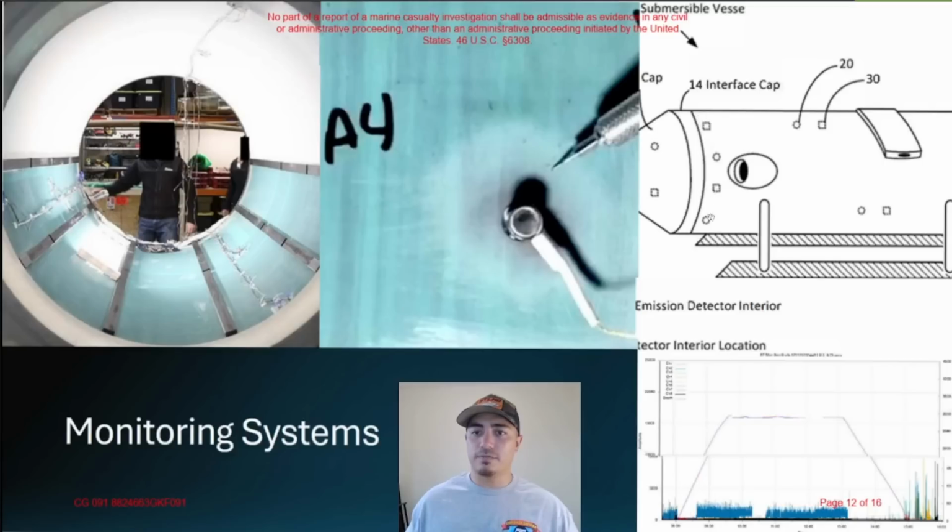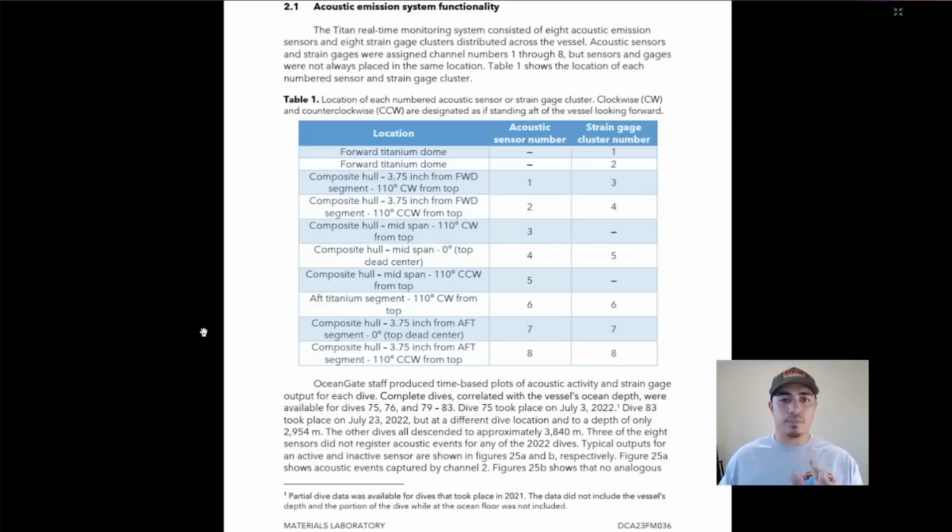They had them set here a few inches inside of each end of the hull. They had them on each dome as well. And then they had them in numerous locations throughout the hull. This is going to get a little bit confusing, but just stick with me. As I mentioned, there's 8 different locations for these strain gauges. Not only did they have acoustic sensors that can pick up sound, but they also had strain gauges. Essentially, if there's a compression of the hull, the strain gauge is going to measure that, and it's going to give us that reading in an electrical output. But that's going to get a little bit too confusing, so we're not going to go into the millivolts and all that.